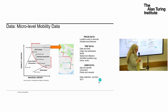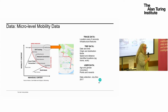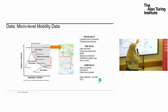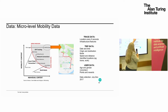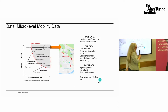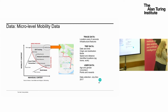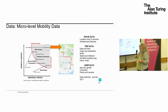So for us, that data meant that we were collecting your longitude and your latitude and a timestamp every 6 seconds. So quite a level of granularity, which meant that we were able to draw the routes of where you've been, which side of the road you were on, therefore which bus you might be waiting for. We were able to use the passive collection of data to get the time and the date of travel. We were able to derive the origin and destination based on your dwell times, the mode based on your speed, and also on some infrastructure features.